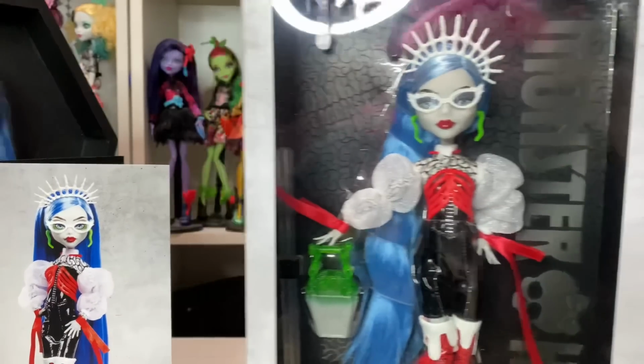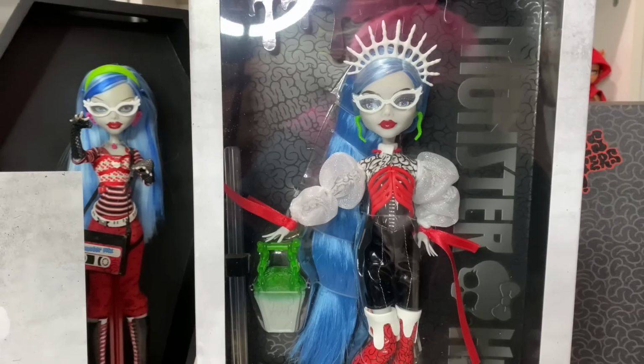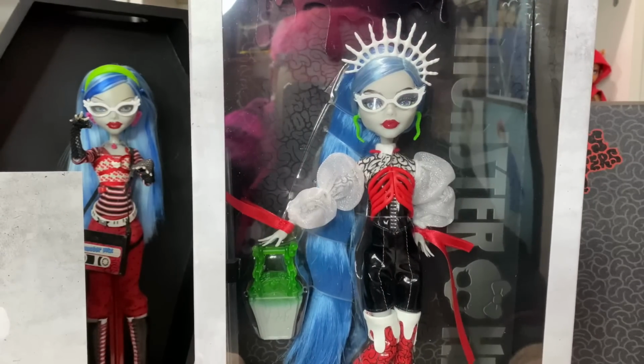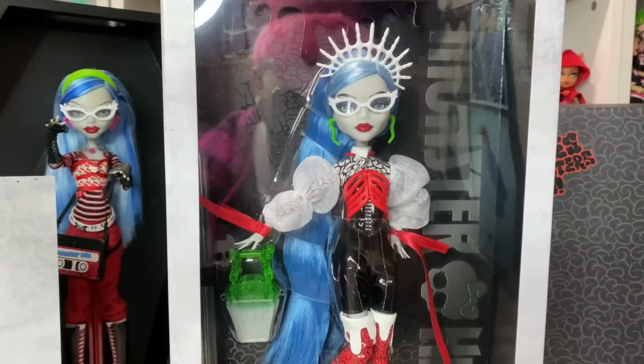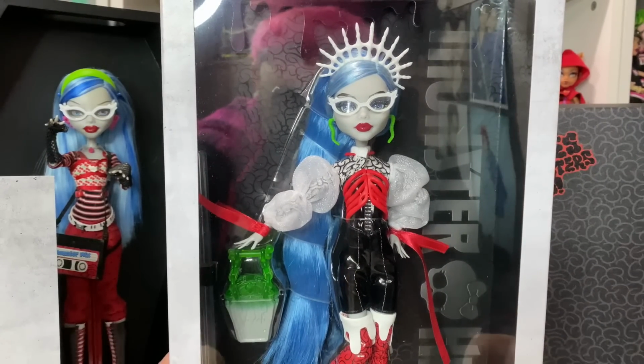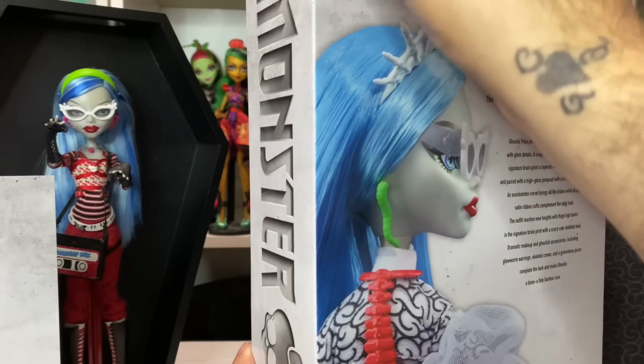And we have OG over here. So this is a Generation 1 Ghoulia, not the new face, and I can't wait. She's finally getting, oh wait, she does have a collector doll. She's up there, but she's finally getting to shine on her own, and I'm so excited. A more glam one. Ghoulia gets shit on a lot for no reason. I'm like, leave my daughter alone.